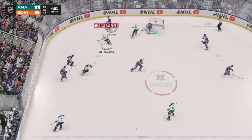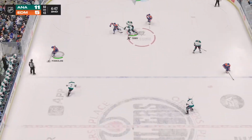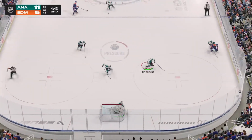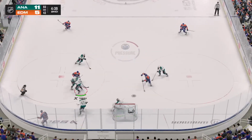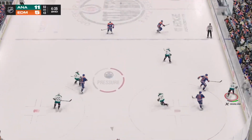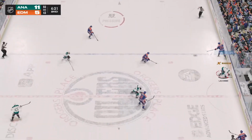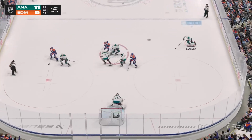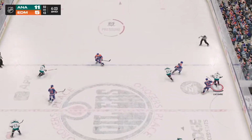Fredericks won the draw here in the defensive zone. The Ducks have it against the wall. Up along the wing. Dumps it in. Hooked up along the wall by Janmark. And he denies that great opportunity there. Gives him a choke with that hit. Great use of the body to knock him off the puck. Dishes it off. Puck clears the zone, and they'll be forced to regroup.